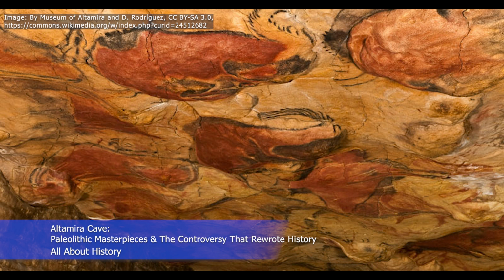And the absolute centerpiece has to be the great ceiling, the Gran Techo de los Policromos. Tell us about that. What makes it the masterpiece? Well, it's this natural limestone ceiling, sort of irregular, ochre-colored, with all these bumps and bulges and cracks. And the artist didn't just paint on it. They painted with it. They used those natural contours brilliantly. To give the animal shape.